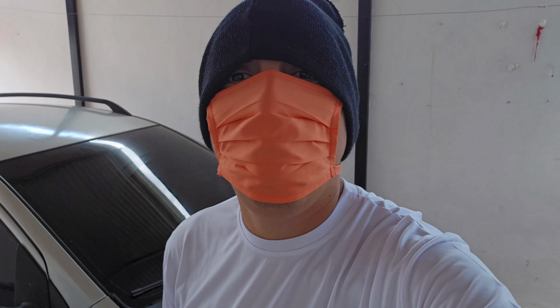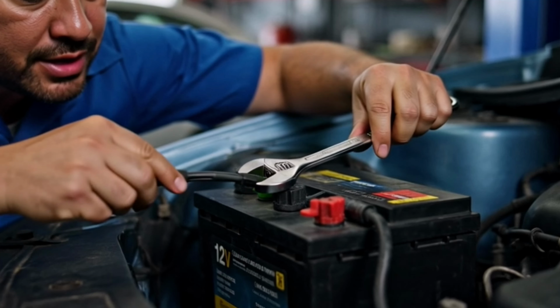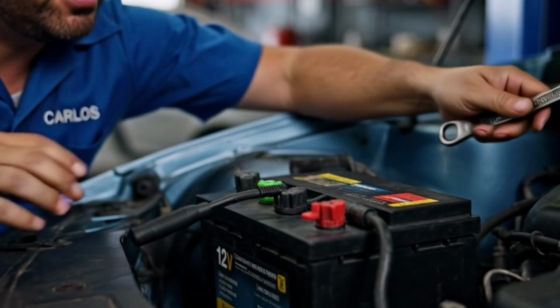This is the part responsible for generating current to recharge the battery and power all of the car's electrical systems. If the alternator starts failing or delivers irregular voltage, your Chevy notices and sends this warning as if saying, "Hey, something doesn't add up here." But it's not always the alternator.